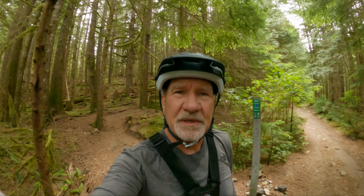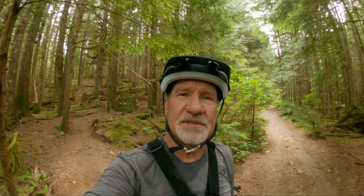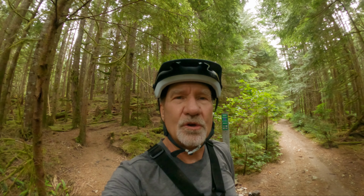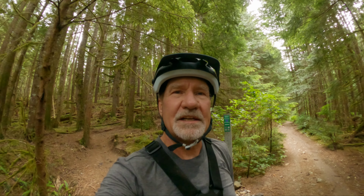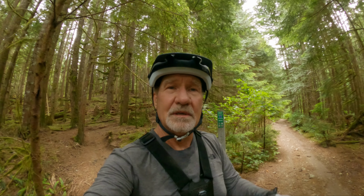Today I'm riding in Squamish, BC, and I'm going to do one of my favorite loops, starting out with the Leave of Absence trail. It's moderately technical, and then looping back and doing the Rupert trail, which is a little more technical. So lots of woodwork and flowy segments and some rock rolls. So let's go do it.